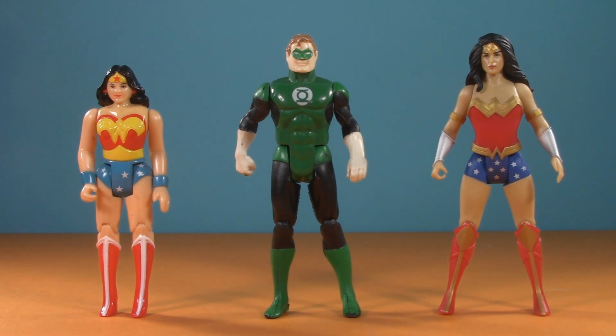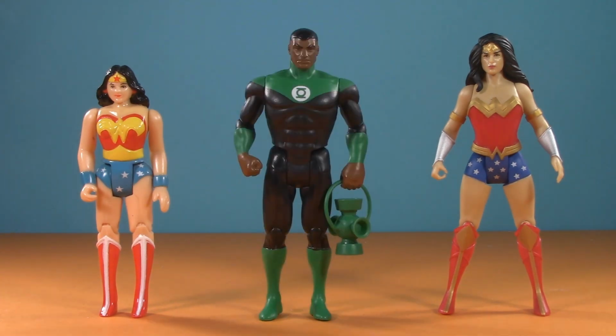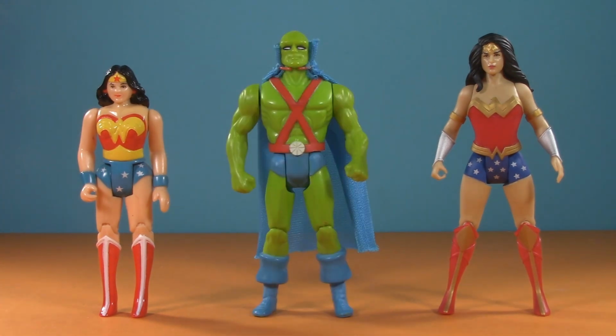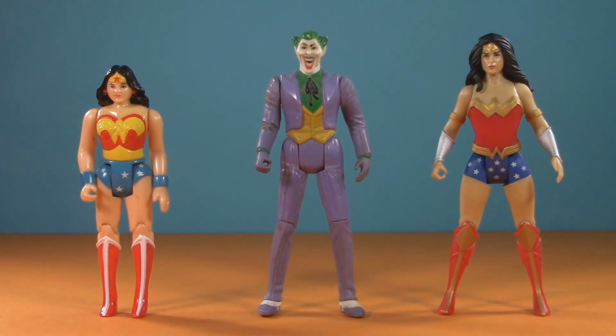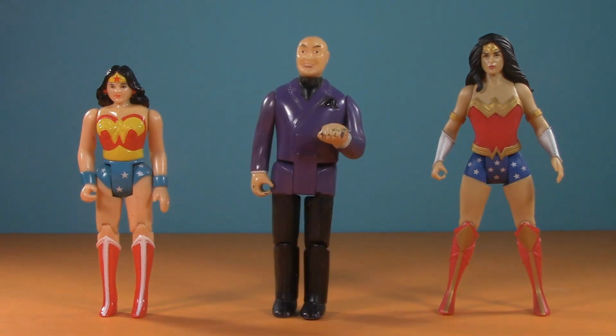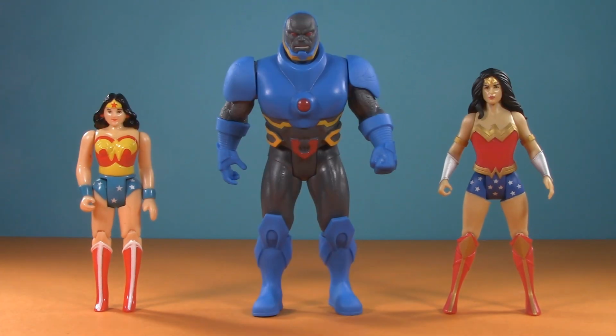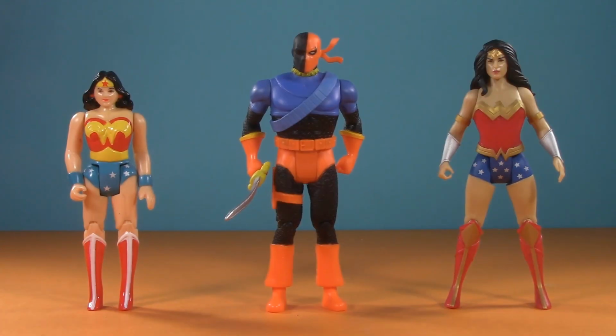As for Green Lantern, here we have Hal Jordan and John Stewart. Here's the Kenner Aquaman, and the Spin Master Aquaman, and then here we have Martian Manhunter. Moving over to some villains, here we have the Kenner Joker, the Kenner Penguin, Toy Biz Lex Luthor, Toy Biz Two-Face, the McFarlane Batman Who Laughs, the McFarlane Darkseid, and then rounding out the rest of this wave, here we have Deathstroke and Nightwing.